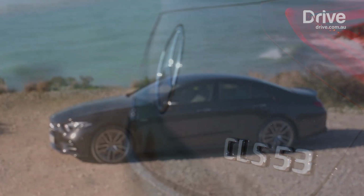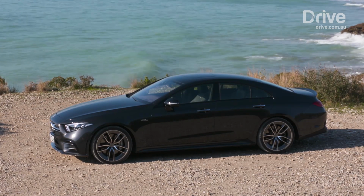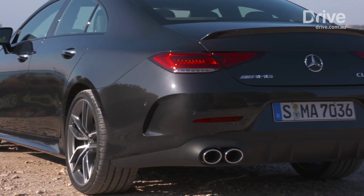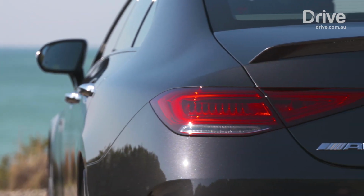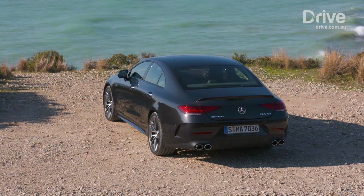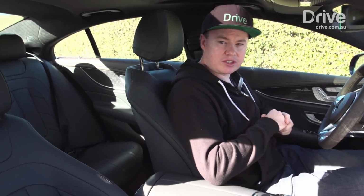The CLS is the first new Mercedes model to feature the brand's latest design language, a fresh new look that will spread across the rest of the range in years to come. The latest CLS is a much simpler and sleeker design than the previous generations, but it still cuts a striking figure in the metal. Inside, it's just as stylish.